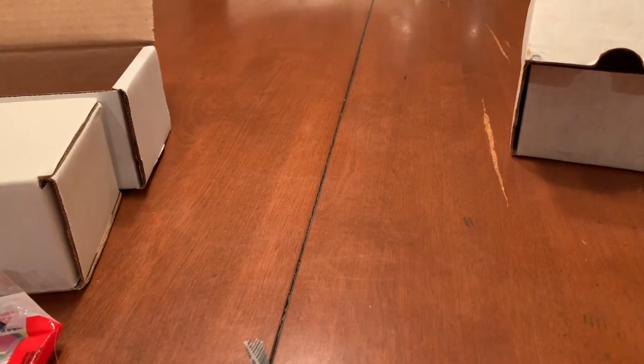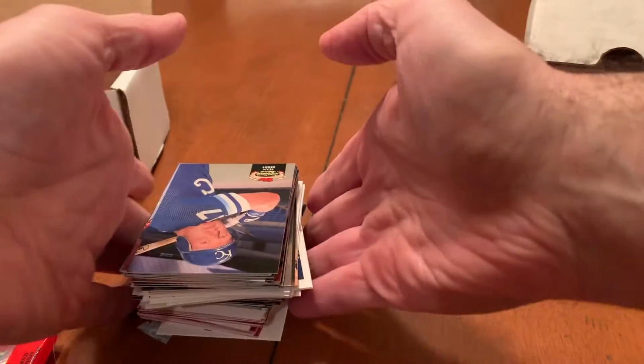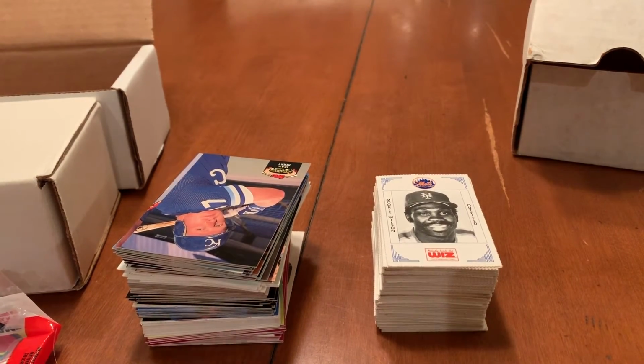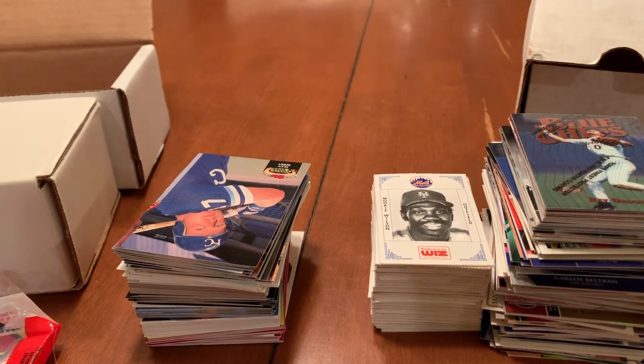So there we go. Mark, thank you very, very much for the additions to my collection. The first part of it right here. And stay tuned for part 2 tomorrow, when I'll open up the 800 or 600 or 800 count box, and we'll see what we get.